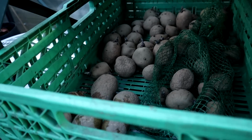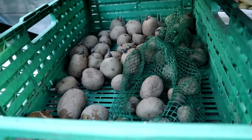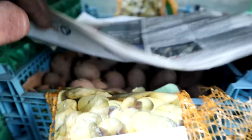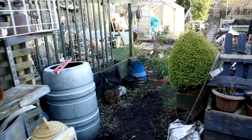Right. That's everything under there. I'm not going to bother lifting it up. You've seen under there. There's the potatoes. As you know, they're the Pentland something. So we'll find out. And the Charlotte and all that are still under there doing nice. So that's good. Right, I have managed to get a little bit of work done outside today as well.